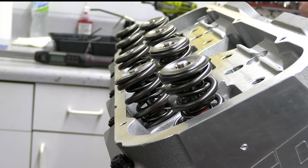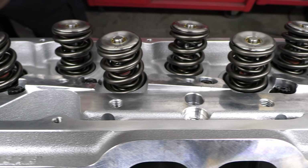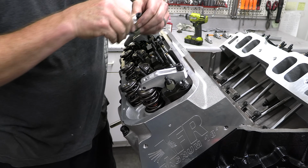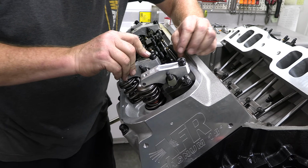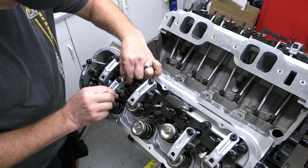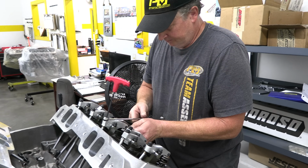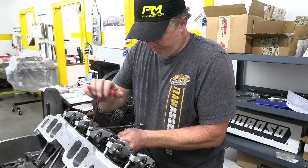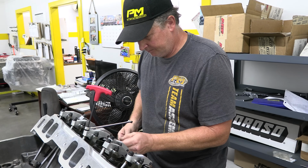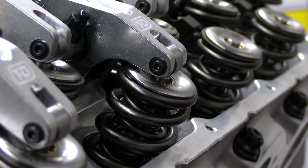To improve airflow, the valve angle on the AFR heads is rolled to 18 degrees. Now T&D has a set of aluminum shaft mount rockers adapted to fit these heads perfectly. They are lashed to 8 thousandths cold, which should get us close to the hot lash target of 14 thousandths for the intakes and 16 for the exhausts.